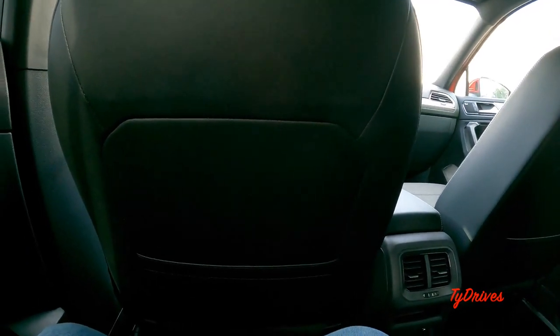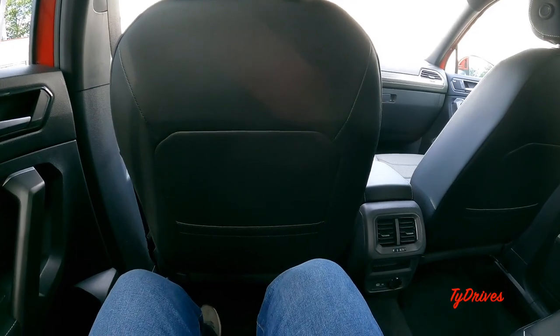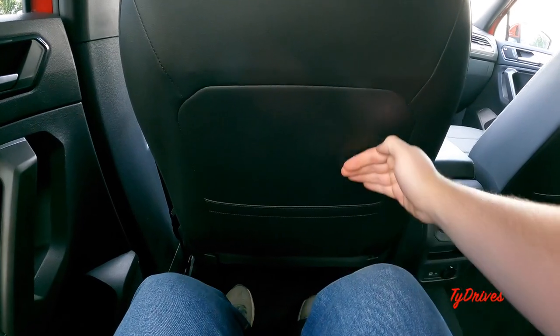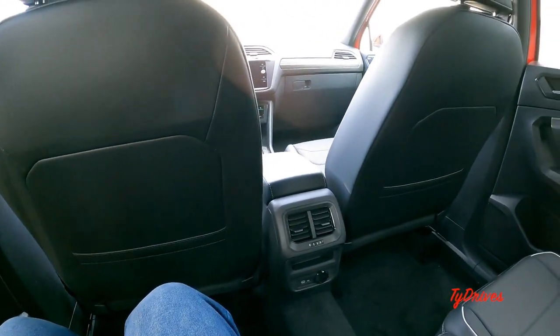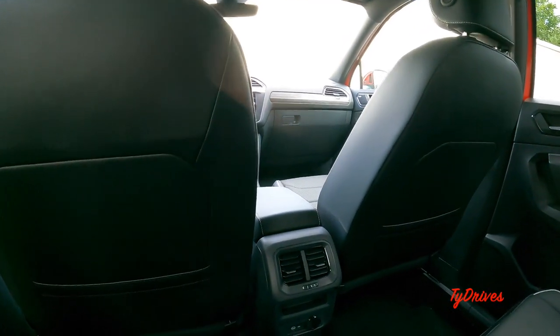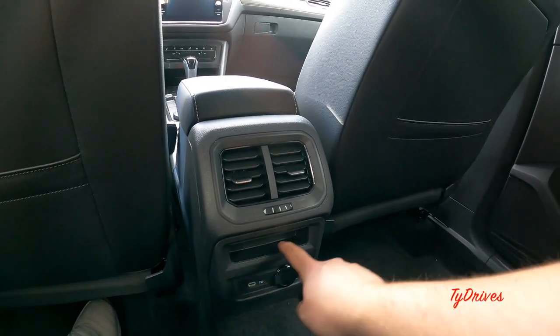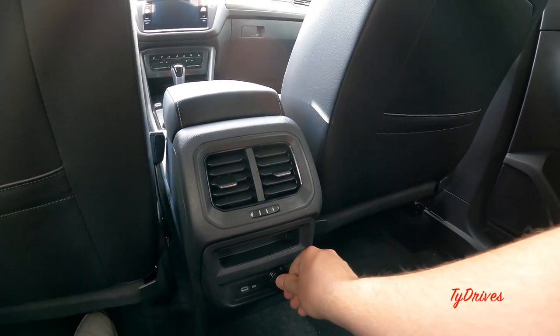The amount of space this Tiguan has is kind of its claim to fame. So just remember how much room we had in the trunk space. Now I'm 5'10", and take a look at how much leg space I have back here. This car is really pretty big for the segment that it's in. Now, once we're back here, we have our air vents, a little storage tray here, a USB-C charger, as well as a 12-volt power outlet.